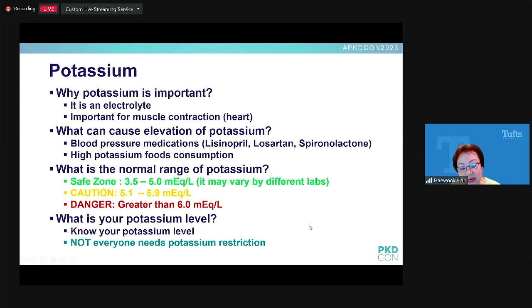Many of our patients take lisinopril. These are what we call angiotensin converting enzyme inhibitors, so those all end with "pril". And the other one is angiotensin receptor blockers, which all end with "sartan". So there are lisinopril, captopril, valsartan, irbesartan, there are different kinds.